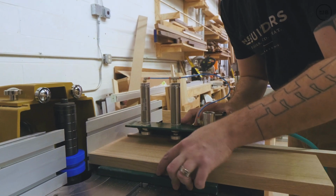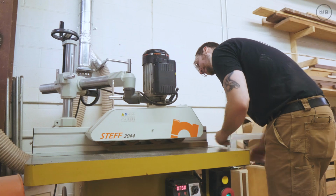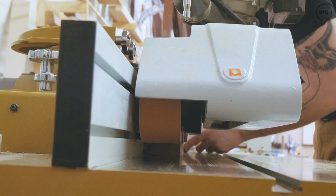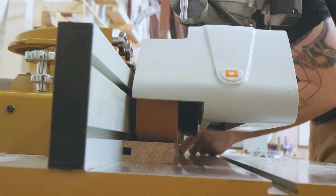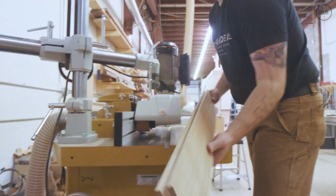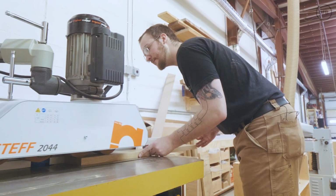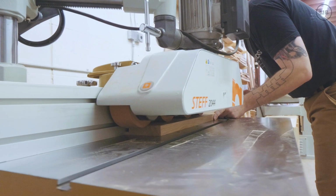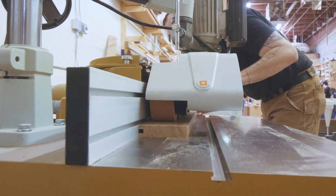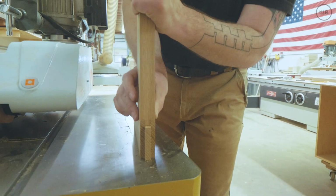On the tenon cuts, you saw we use the cross-cut sled. On the dado cuts, we like to use our power feeder attachment here, and that gives us a nice consistent run past the blade while keeping our hands a very safe distance from it. And we're ready to start cutting all of our dado joinery. You can see that our fit is nice and snug.